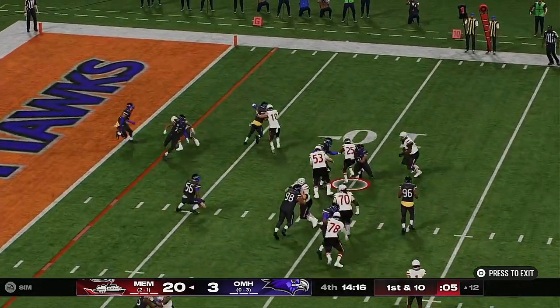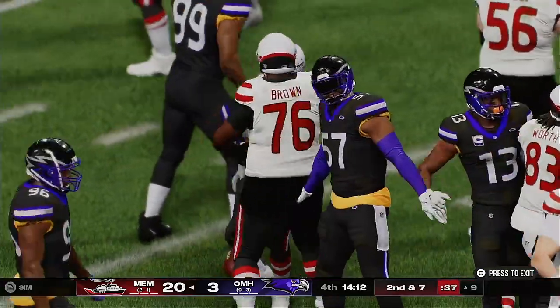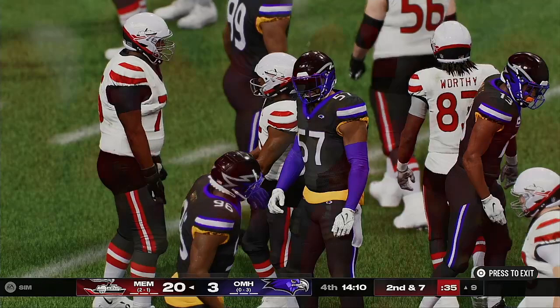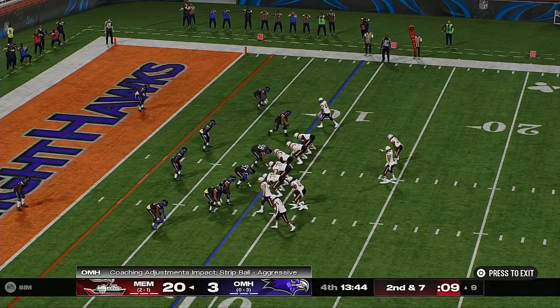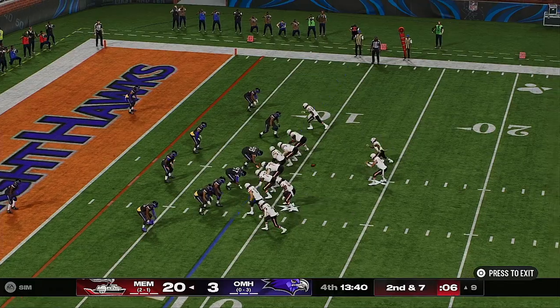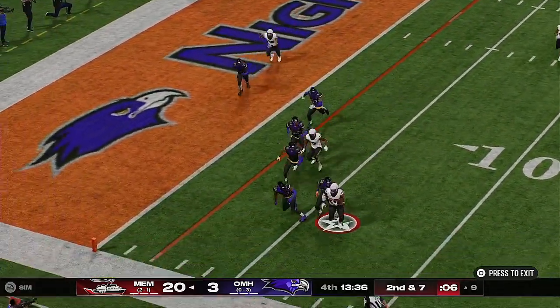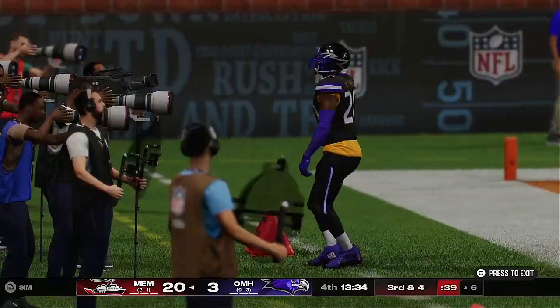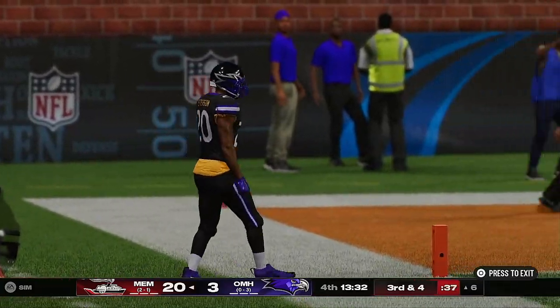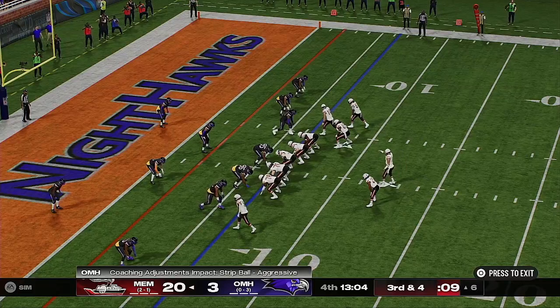Off the option, it's Edwards-Helaire. They'll get this down inside the 10 for a pickup of about 3. They're in a pretty good spot right now with a convincing lead. I think this is where they put on the boxing gloves, start to try and pound them into submission. And the offensive line, they've controlled this game. I don't see why that trend would change now. And he's able to break out of 1 tackle, but then quickly brought down. 2 yards on the pickup there. And now it's 3rd and 4.